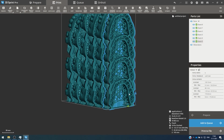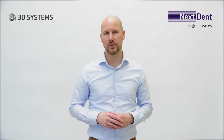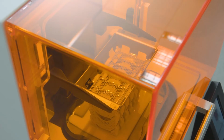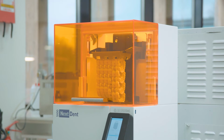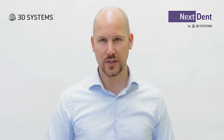Keep your printer and software up to date and download and install 3D Sprint version 3.1 as soon as it becomes available. Make sure your firmware is updated and benefit from all the improvements our team has prepared. This stacked feature for orthodontic models is really amazing. Seeing these models grow out of the resin tray, breaking them off and getting them ready for thermoforming. 3D printing loves orthodontics, and orthodontics loves 3D printing.